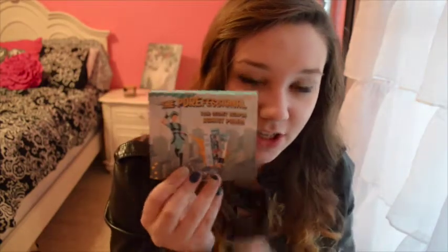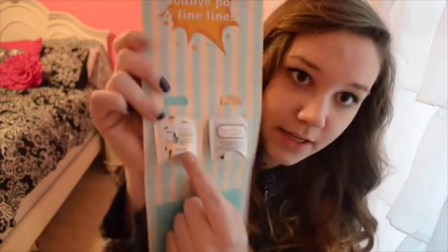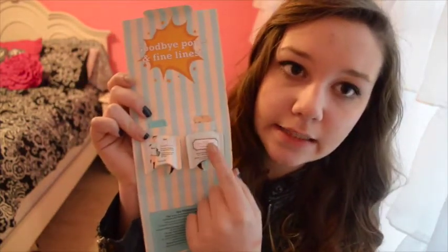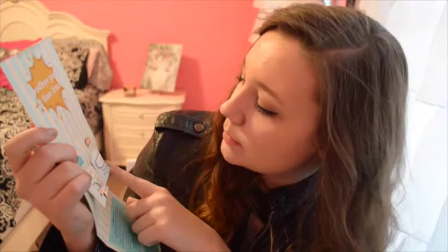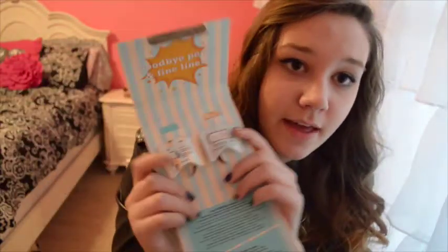Porefessional, Your Secret Weapons Against Pores. And it's just this little baby package here. When you open it up, it's got a little girl, and then it says, goodbye pores and fine lines. And it's just two little samples. This one here is Porefessional, and this one here is It's Potent Eye Cream, Brightening Eye Cream. So that's cool. They're just little trial sizes, nothing big and fancy.